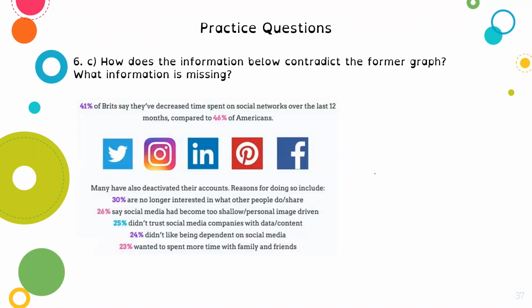And then part C: how does the information below contradict the former graph? What information is missing? Below, what I have on the screen is 41% of Brits say they've decreased time spent on social media networks over the last 12 months, compared to 46% of Americans. We have Twitter, Instagram, I don't even know what IN is, Pinterest, and Facebook. That makes me think of LinkedIn, but that's not social media. So maybe it is for business. Anyway, sorry. Many have deactivated their accounts.